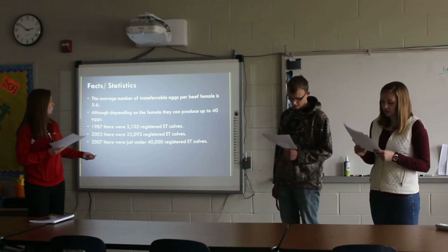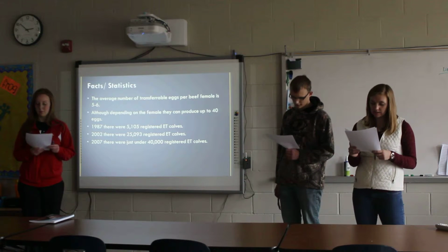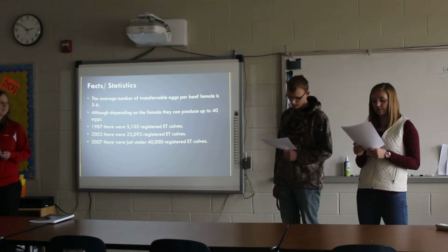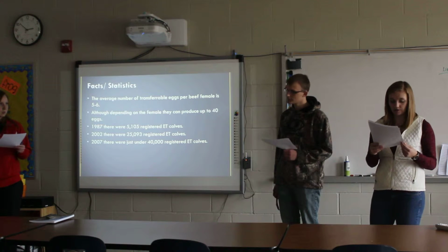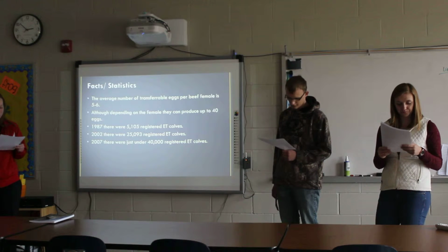An ET collection can be performed on a donor female every 28 to 60 days. The average number of transferable embryos per collection is about 5 to 6, but a wide range of results are common. Some donor collections result in 0 viable embryos, while other donor collections may yield more than 30 viable embryos.